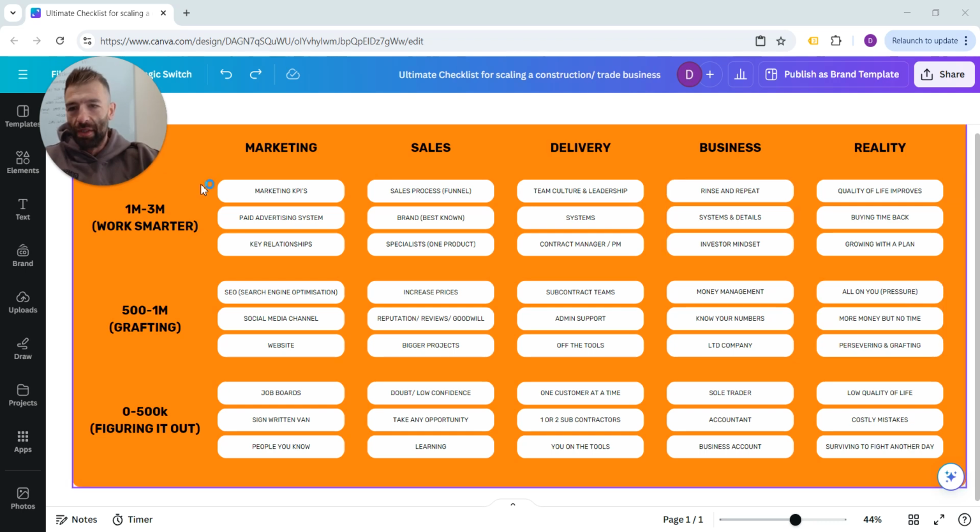And the next level, between 1 million and 3 million, is basically all reliant around working smarter as well as hard. Working hard is 50% of the deal. You've got to still work hard, but you need to be working smart as well. And from a marketing point of view, it's going to come more down to key relationships with architects, with other industry friends, and in business that can advise you and help you. You need to be thinking more strategically.